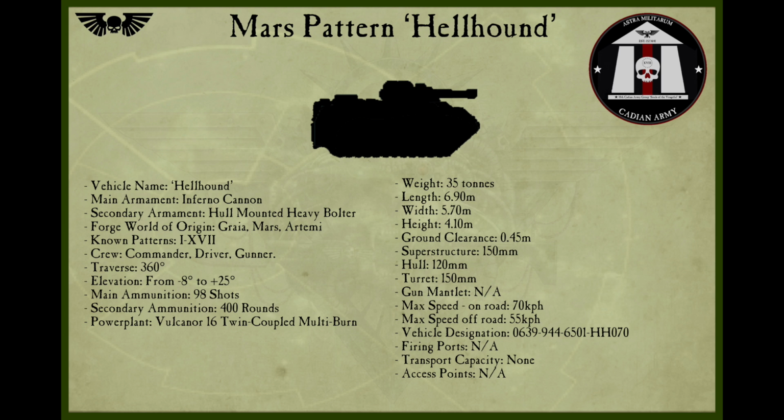There are 3 known patterns of Hellhounds as follows. The Mars pattern. More popular amongst the Guard commanders, as their profile is largely unchanged from that of the standard Chimera, making it harder for the enemy to single them out. The Promethean Resolver fills the Chimera's cargo space.